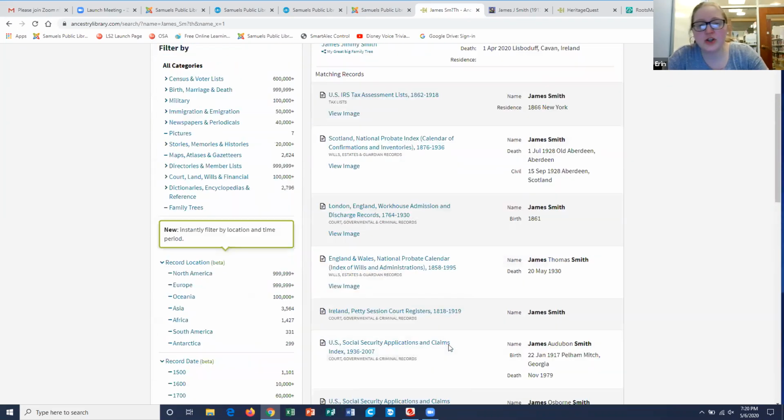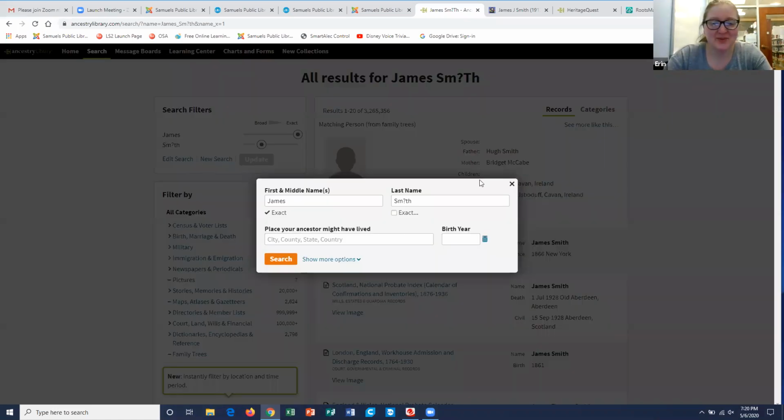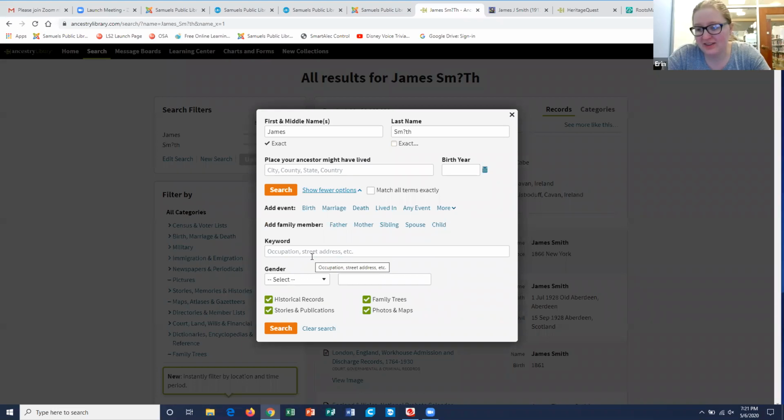Is there a not search? I don't believe so. I wish there was. That would actually make things super easy. They'll make it so you can do variations of it, but they don't have excluding. That's one feature that I love when they do that in any kind of database. I would love it if we had it in our catalog.